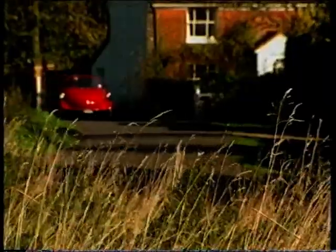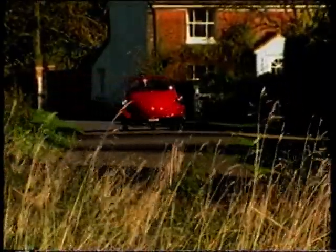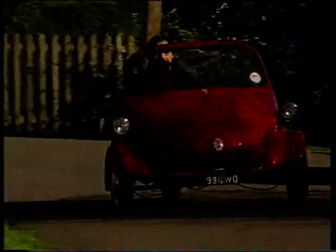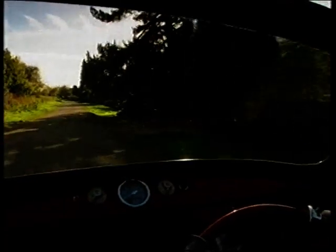To drive, it's quite an experience. The steering's very direct. It's got a 4-stroke engine, so it's quite powerful. There's lots of torque. We've yet to explore the top speed. It's probably seen 40 miles an hour in its life, but no more than that. But it should be good for maybe 60 miles an hour.